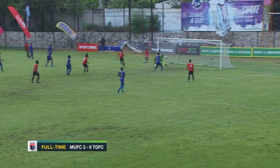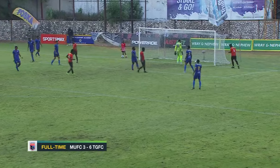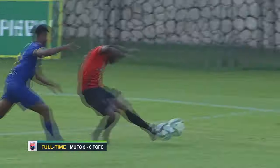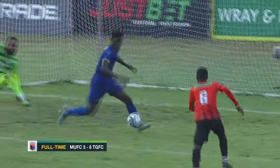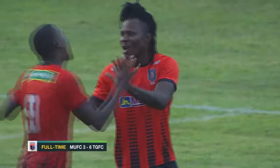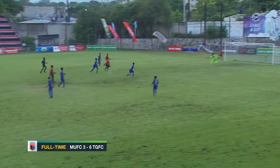Tivoli kept on coming forward. They said 4 wasn't enough, so they made it 5. Rodico Wellington off the bench as a substitute, combining with the other substitute, Horatio Morgan. Just the second on the season for Rodico Wellington, the 25th in his Premier League career. Tivoli's number 10, making it 5-3, and they still weren't finished.